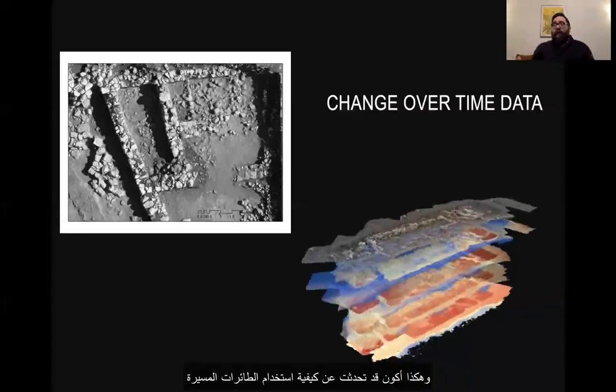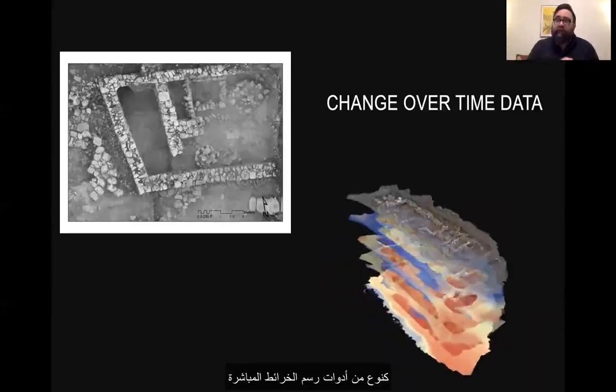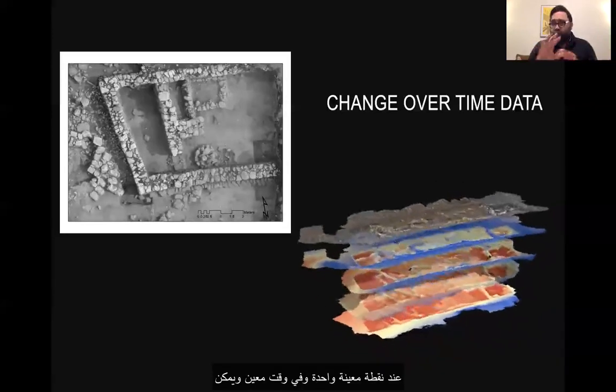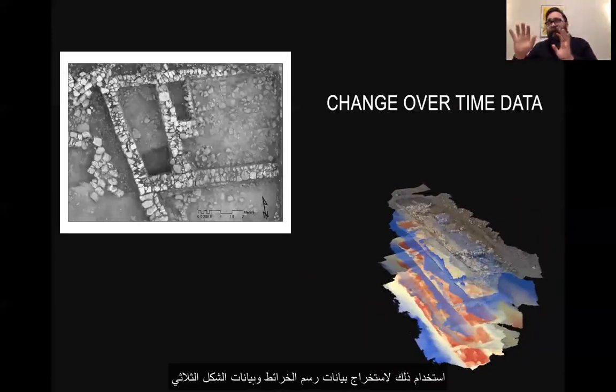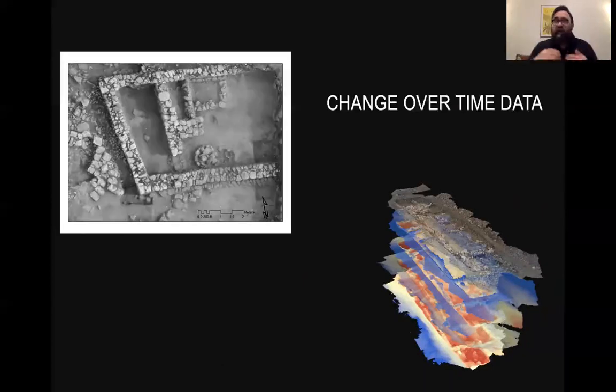So I've talked about how drones can be used as straightforward mapping tools for building up a picture of what the landscape looks like at one particular point in time, and that can be used to extract mapping data and 3D shape data of landscapes and archaeological sites.